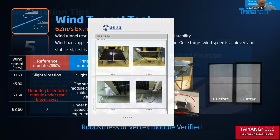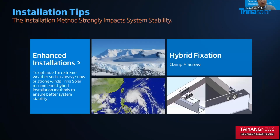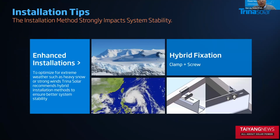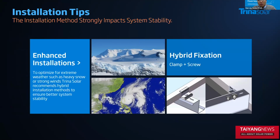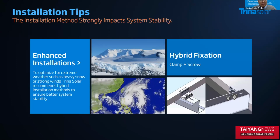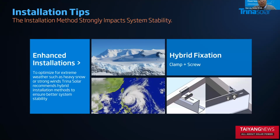And after all the tests we have finished, we have some tips for our customers and our partners. Number one, a hybrid fixation method is highly recommended for high-speed wind areas. That means we can fix the modules with both screw and clamp, which will increase the robustness of the system much better. And we also strongly suggest using a thicker and bigger screw pad, which can help to improve the robustness of the frame.